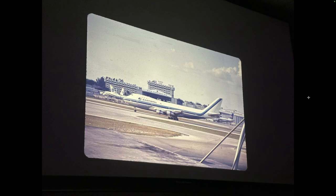Starting right here with this Eastern Boeing 747, a really nice looking aircraft right here. I'll let you identify the variants just for fun, but anyway, it looks real nice. You can also see the Pan American hangar in the back there, so that's really cool. Not sure if that's Miami or where it is, but certainly looking very nice.